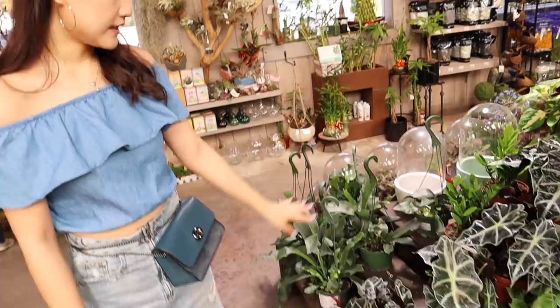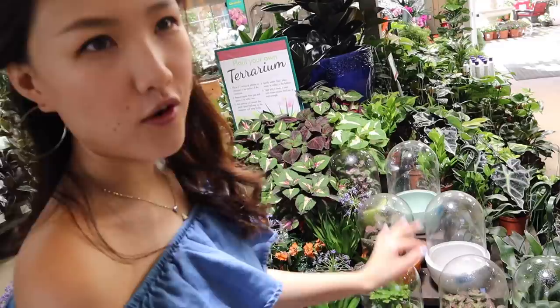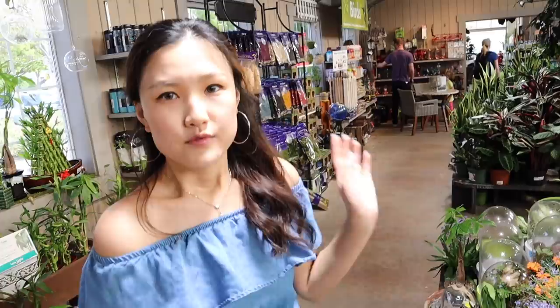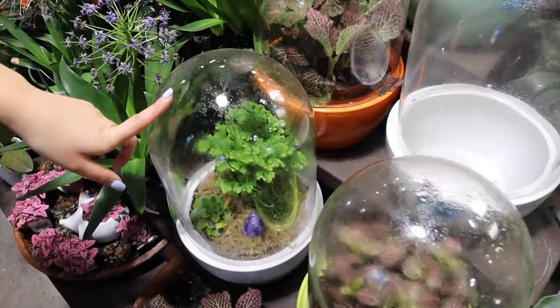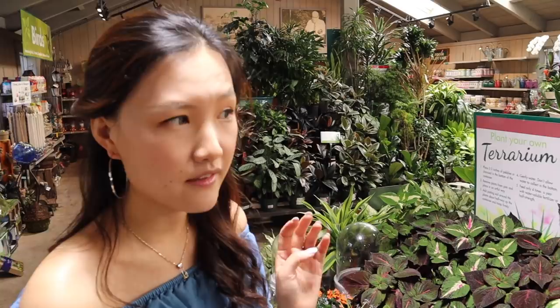Oh, this is cool. Come here. These are all these terrariums. Of course, Fittonia. Fittonia, the drama queen, always has to get the most moisture. It'll play dead on you if you don't give it water for like 20 minutes. And here we have some spike moss. They love moisture. So if you guys are heavy-handed when it comes to watering your plants, just go for terrarium plants like Fittonia, like spike moss. They will appreciate you every time you give them water.